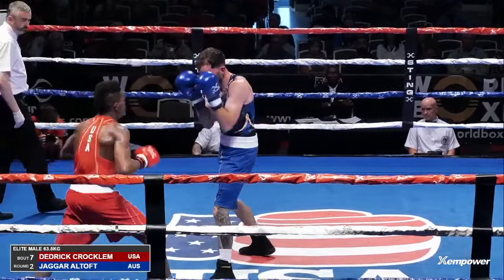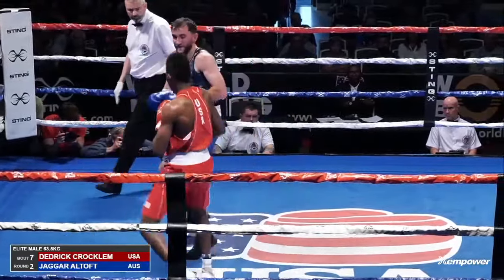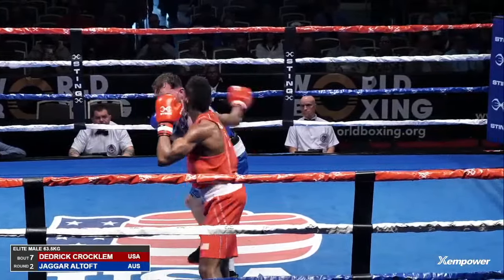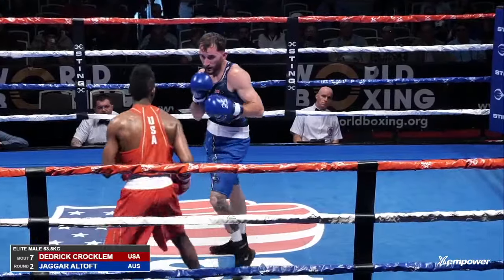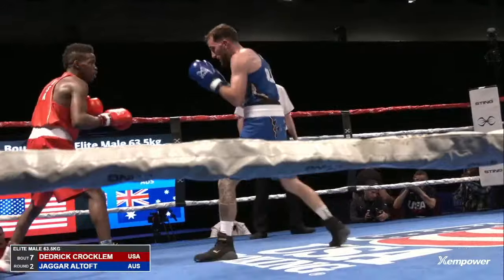Straight left hand by Altoft gets through. Right hand by Altoft to the chest of Crocklem. Now Altoft making a good accounting of himself right now.